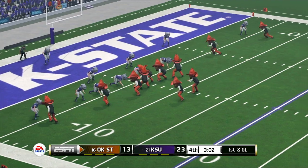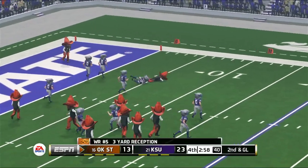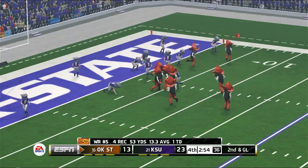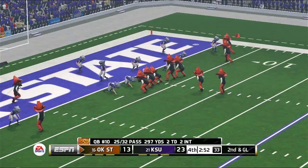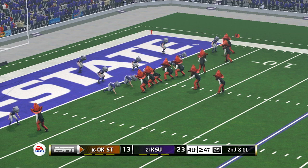And he's taken down at the 3-yard line. Maybe 3 yards that time on the pass. It's a nice catch by the junior wide receiver, but an even better effort by the defense to keep him from going anywhere. Less than 3 minutes in the game.